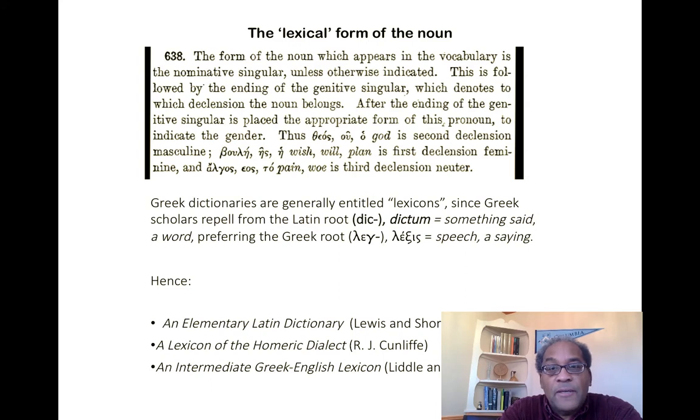But after the ending of the genitive singular is placed the appropriate form of the article to indicate the gender. Okay? So thus you have theos, ou, ho. And ho is the masculine form of the definite article. So it keys you that this word theos is masculine. Likewise, boule, es, he. He is the feminine form of the definite article in the nominative singular, and it tells you that this noun is feminine. Likewise, algos, algeos, to, pain or woe, is a third declension neuter, and that to, tau omicron, tells you that it's neuter because that's the neuter form of the definite article.